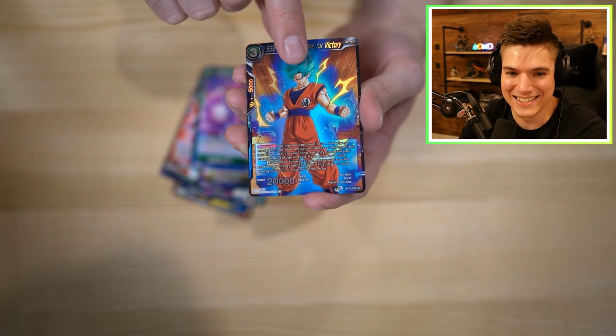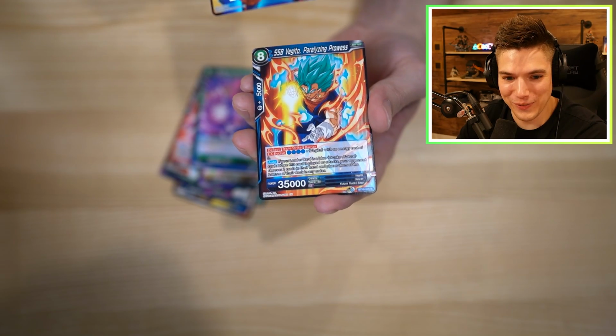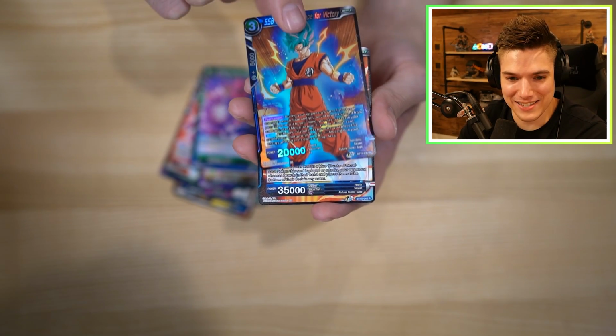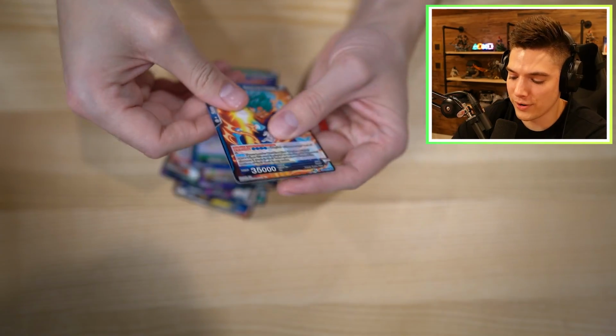Ooh, yes. That's what we like to see. Hang on. That's a rare. What? That is interesting. Anyways, that's an uncommon and that looks awesome. I'm happy we got that in a foil. All right, cool.